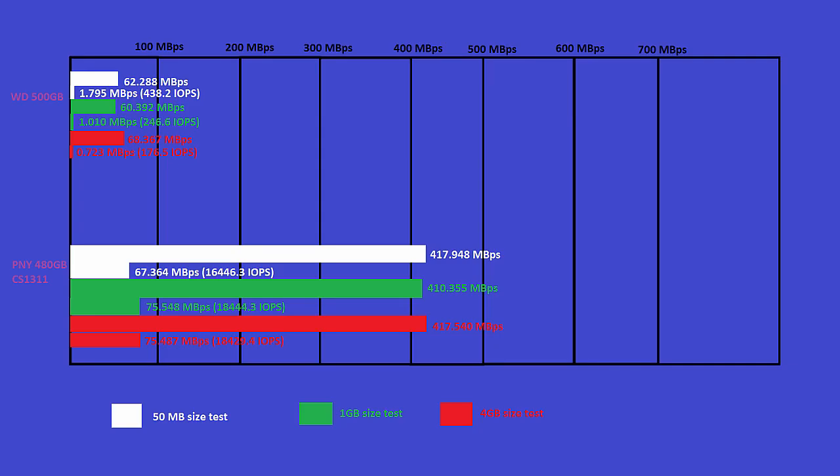417 megabits per second on the 50 meg test, 410 on 1 gig size test, and 417 on the 4 gig size test. And then, of course, the IOPS, incredible, 67.364 megabits per second, or 16,000 IOPS, 75 on the 1 gig and 4 gig, both at 18,000 IOPS. So, huge difference there.